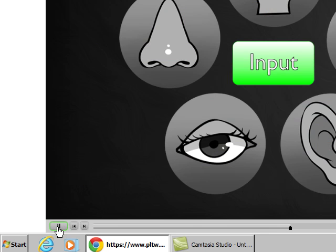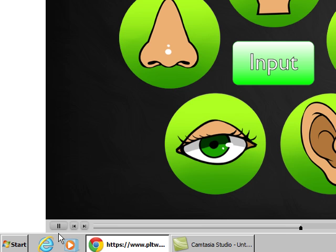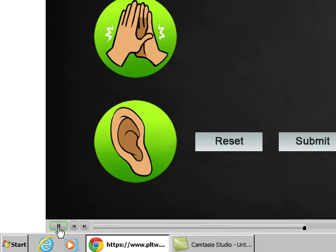Now think about how our bodies take in information. All information comes into our body through our senses. Information that comes in through our senses, whether it's what we taste, touch, smell, see, or hear, is considered input. Match the inputs by dragging each human input onto the computer input that is most similar to it.